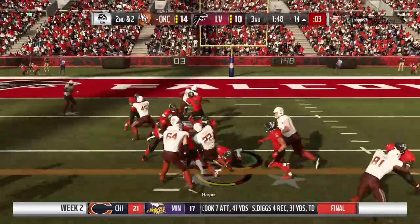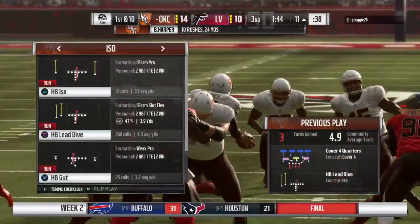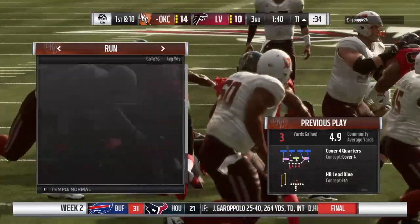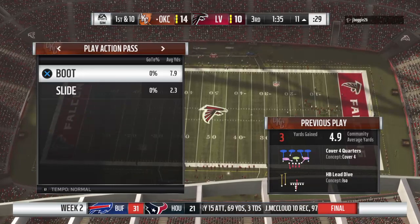And they'll go on the ground. And he's brought down just outside of the 10 at the 11. Only 3 there on the pickup, but that's enough to move the chains. Well, they're hoping that the second half is better for him than the first half. They've got to find a way to get him going. He's a big part of their offense.